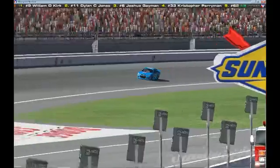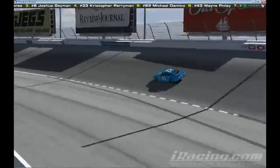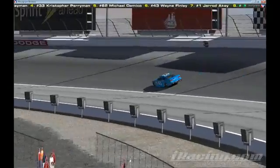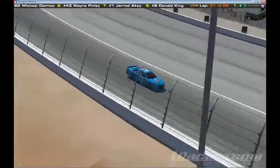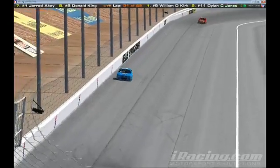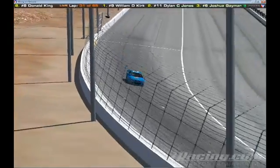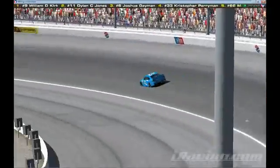Wayne Finley here, I believe he's running in 6th place. He's picking them up, putting them down. Wayne's one of our veteran drivers. He's a very, very good driver. Knows these tracks, the cars. He's turned thousands of laps in these cars and on these tracks. He knows them inside out. Very good race car driver.